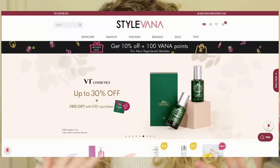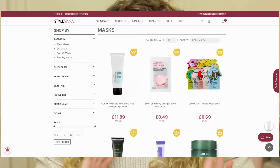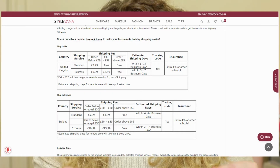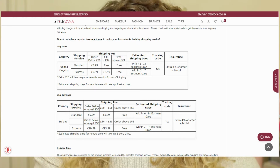Stylevana is actually a website that is based out of Hong Kong that sells Asian beauty, so makeup and skincare as well as fashion, and they do ship internationally, which means it's a lot easier for people on the other side of the world to try out their products. I was really surprised because their shipping to the UK is actually really accessible. If your order is under £39, the shipping is £3.99, and then for orders over £39, your shipping is free, which is actually pretty accessible. You don't have to spend a ton of money to get free shipping.